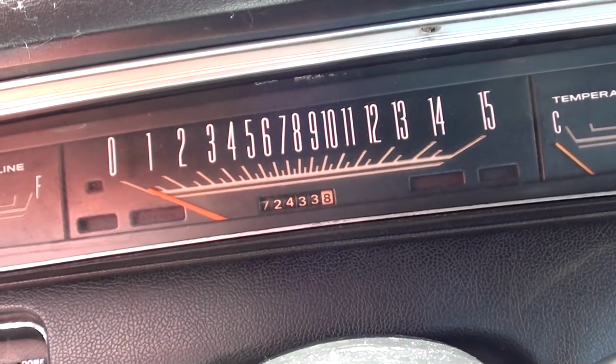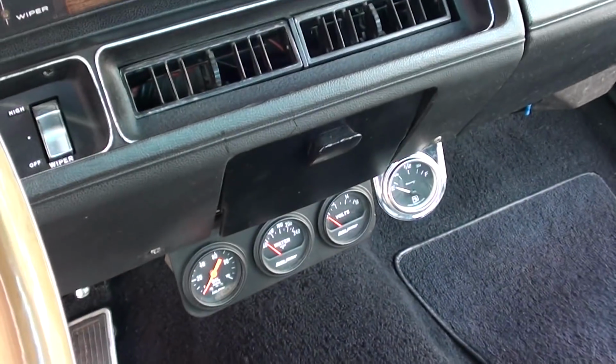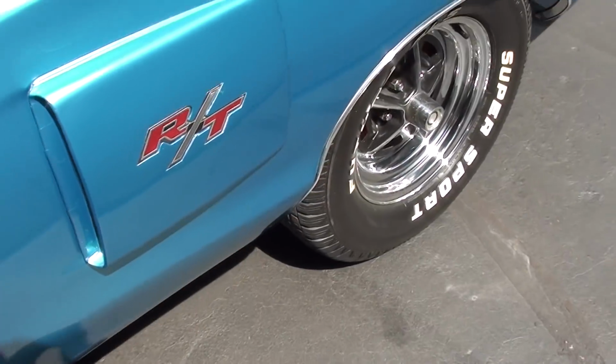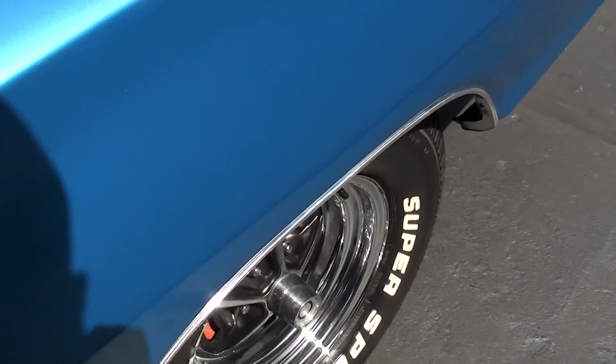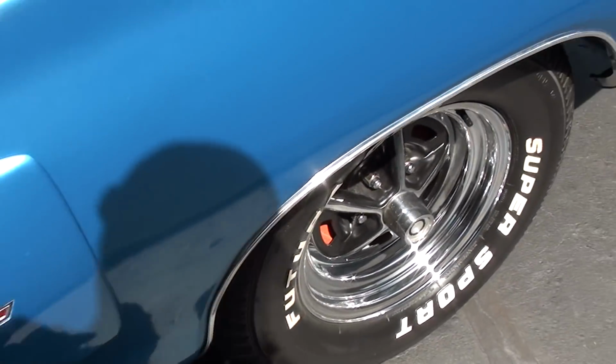Factory dash, 72,433 on the odometer. He's got some aftermarket gauges mounted underneath here. Aftermarket AM/FM radio. Again, it's all new Flowmaster dual exhaust. Let's see, a little scratch there on the quarter panel. And I noticed a little crack there on your side vent.